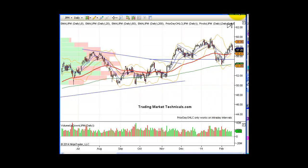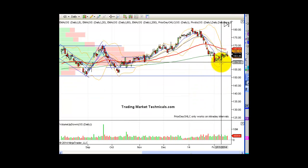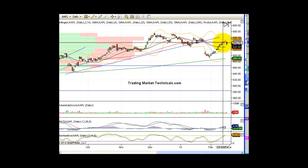JP Morgan, same thing. As you can see, the trend is the same in all of these ETFs. Goldman Sachs moving lower. Not as bad, but Citibank is definitely the weakest of the bunch of what we're following here. And lastly, of course, is Apple. Again, I wouldn't touch it here.